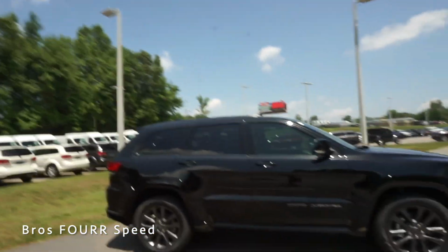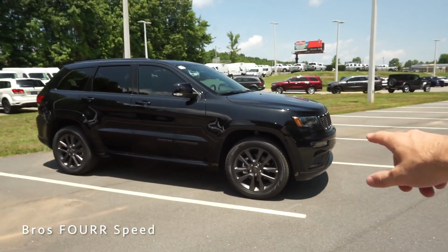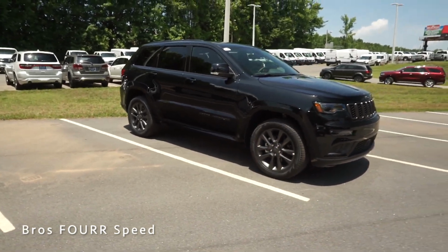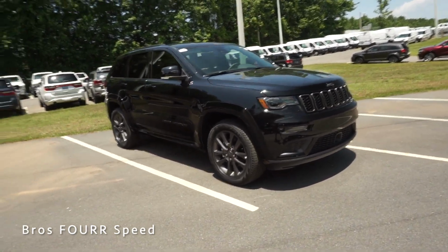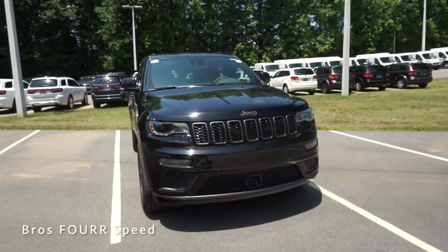So that's going to finish up with the exterior walk around on the 2019 Grand Cherokee High Altitude. This is the first time that I've checked out this specific model. I really like it. On the outside you have nice gunmetal finishes on the wheels, and you saw the trim on the front and the back. This also has skid plates all around. There's one up underneath, you have one in the rear at the same time. So a really nice overall exterior profile.